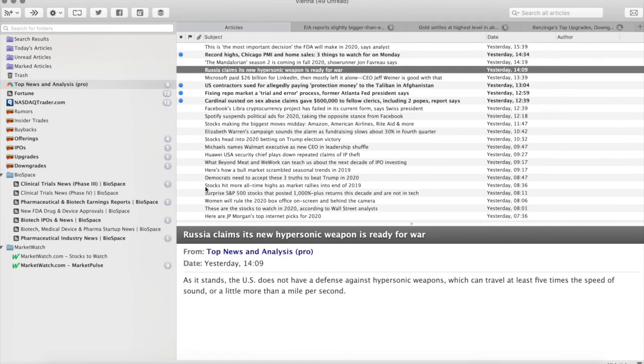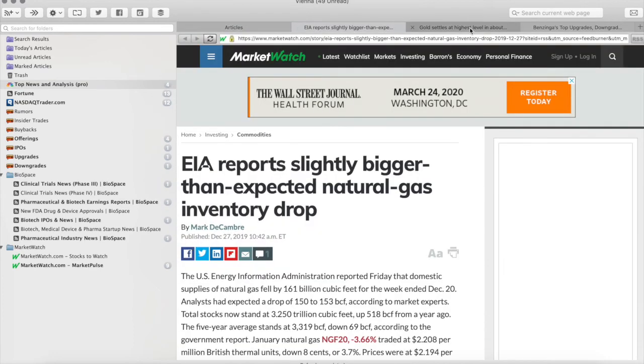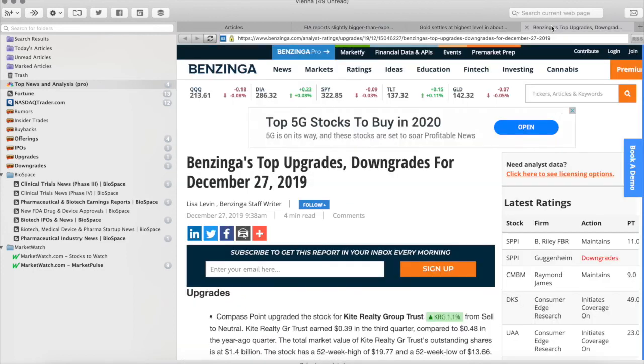The other ones I would just highlight and say I'm not interested. And then after I have all these tabs open and have everything cleared out, I would go back through each one of these and read up on what I was interested in, and then make notes on what I might be trading for the day or for the week. So anyway, I think that might be helpful for some people. And like I said, Vienna, open source, free.